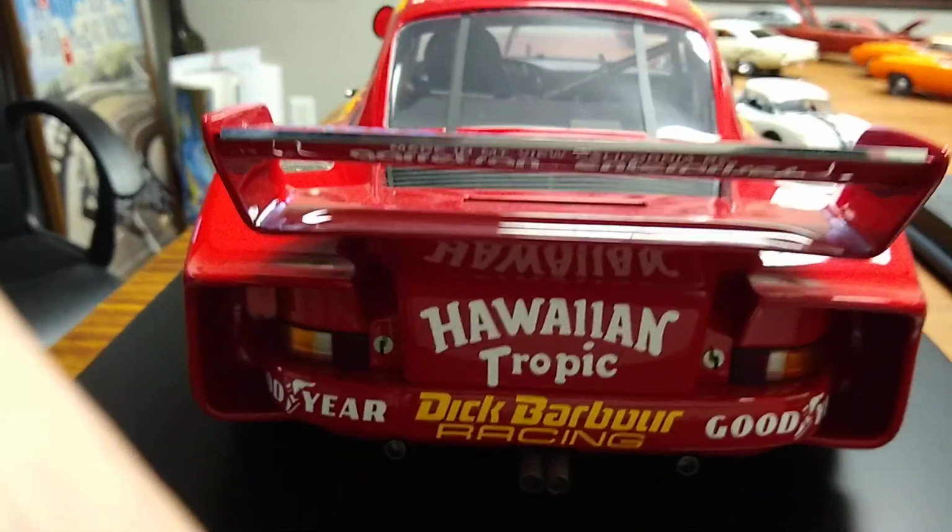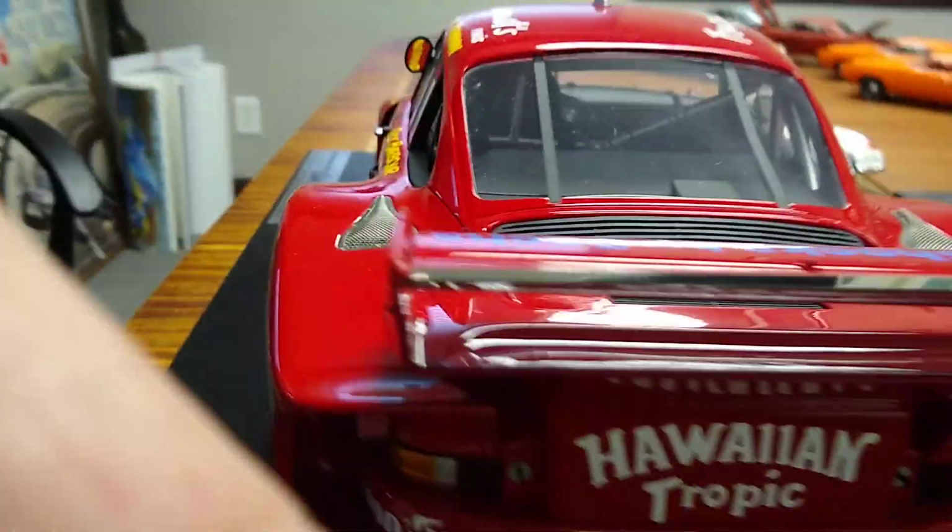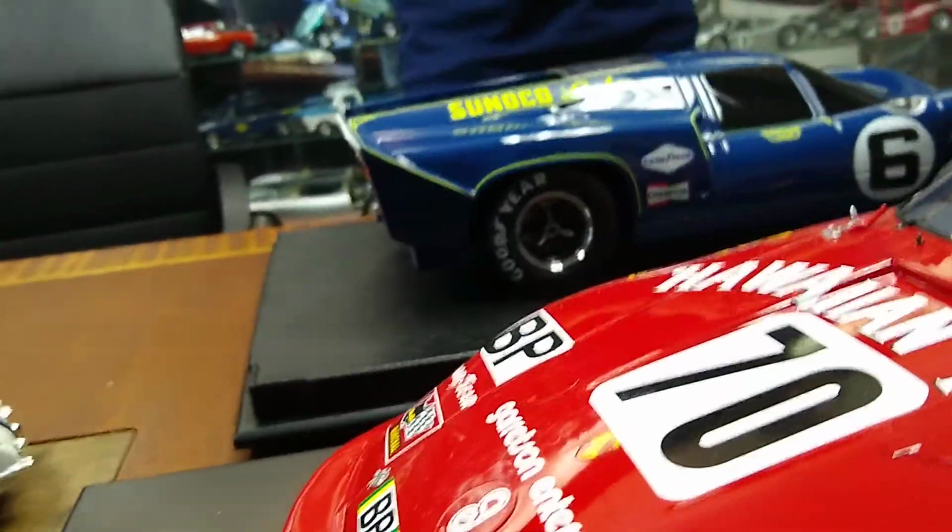It'll feature all the same great details that we put into this 1/8 scale. Full race interior, roll cage. The deco turned out great. So keep an eye out for some announcements on a 12th scale version.